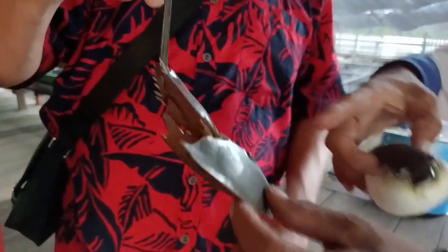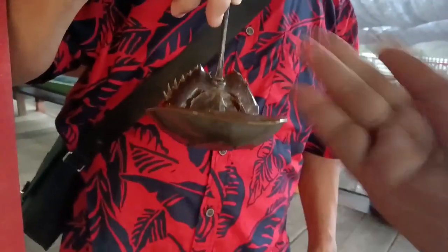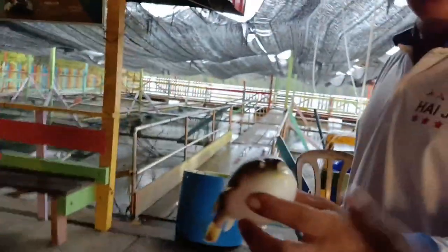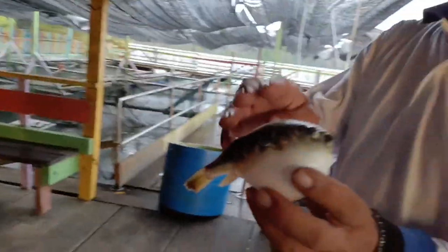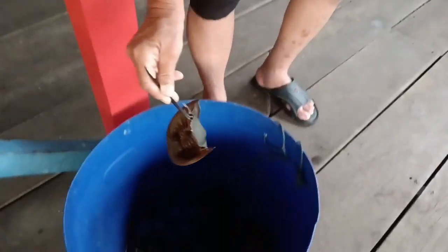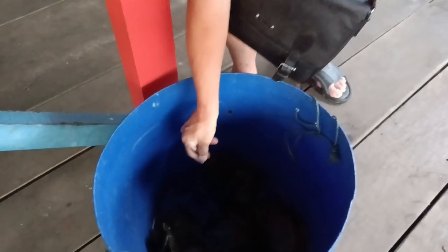Boleh makan enggak? Makan teruk. Teruk? Apa teruk? Boleh makan. So the egg can be eaten only, but the other one cannot. Small one no egg. Must be big one. Thai people like to eat this. And this one, the Japanese love to eat. Ada racun pun mau makan? Ini apa? Daddy wants to bring home. Boleh juga.